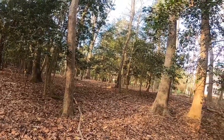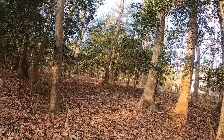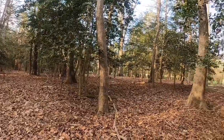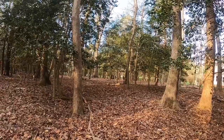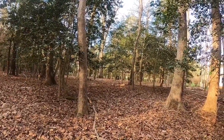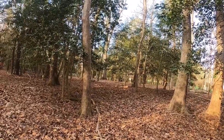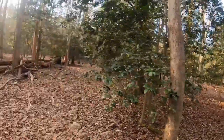Unbelievable. There's a lot of green grass over here right now. Maybe that's what's got all these deer in here. Maybe they're feeding on the grass on the edge of these properties. Alright, she's behind the tree. There she goes. Okay.